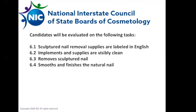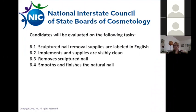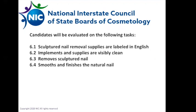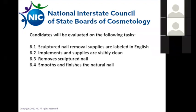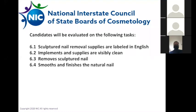Once it were removed, and I might have to, at the very end, go ahead and file the remaining product off of that. Then I would make sure that we're going to condition the nail and the surrounding skin because of the removal of that product. Okay, so we're looking to see in this exam that they don't take an orange wood stick or a metal pusher and try to pry that off. We're looking to see that they're not going to take the nippers and try to clip it off. We're looking to see that they're going to effectively remove a sculptured nail and condition the skin and the nail that would have been left behind on that mannequin. And okay, that's scenario number one.